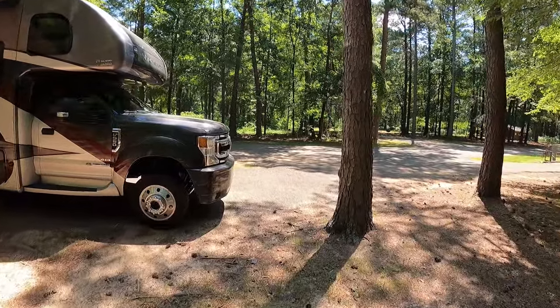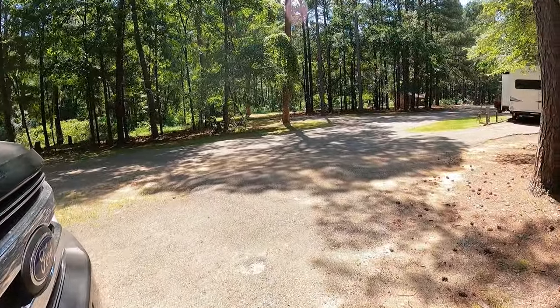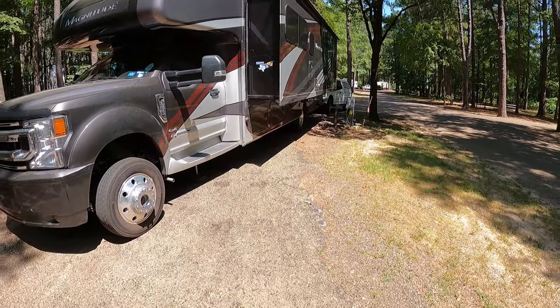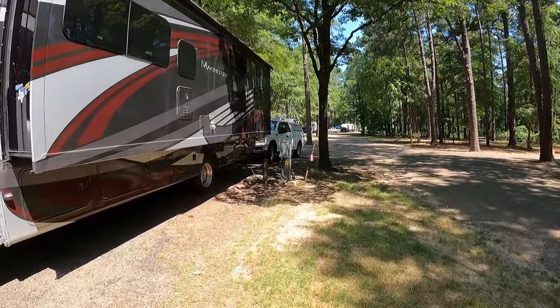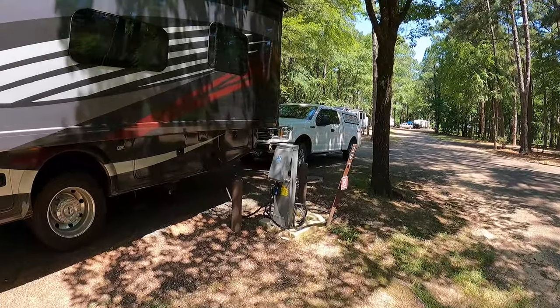Now, it is an asphalt pad that's kind of level. I had to get a little kind of straight in to find a better flat spot. Full connection, 50 amp.